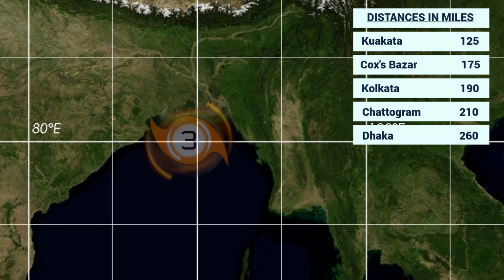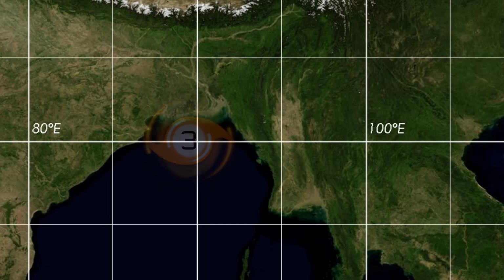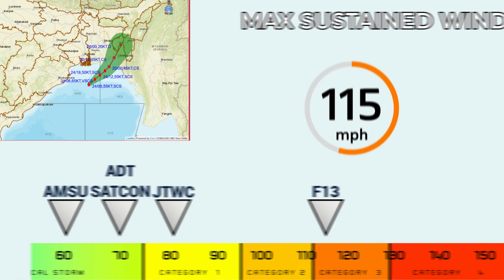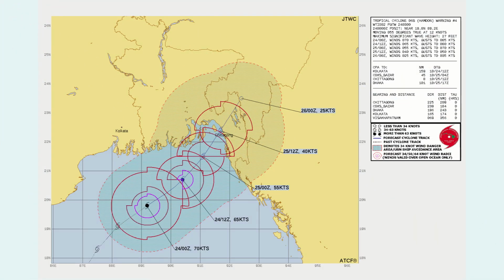This storm poses a very significant risk to portions of the coastline, as the official agencies are well underestimating this storm's true intensity based on satellite imagery and microwave passes, which indicate that this storm is very strong right now and still rapidly intensifying at this time. And you can see here, the official estimates are behind on the satellite intensity estimates. The Joint Typhoon Warning Center is at only 80 miles per hour for this storm. We think that it's much stronger than that, and it probably is.